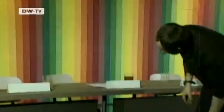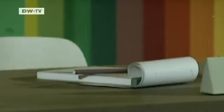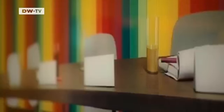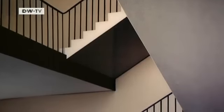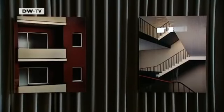He doesn't normally let people look over his shoulder when he's working. Years ago, he once documented how he made full-scale replicas of rooms and places, like this German television studio. His art requires creating the most perfect illusion possible.